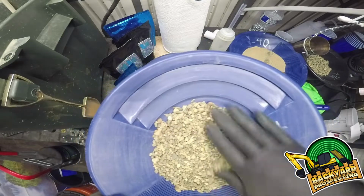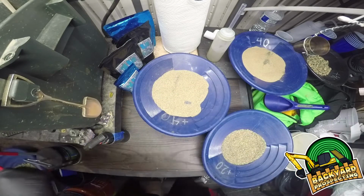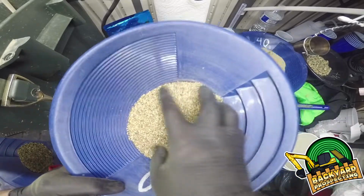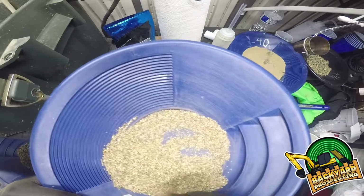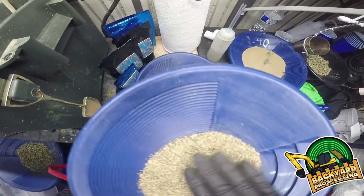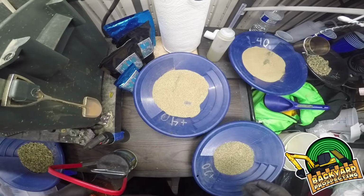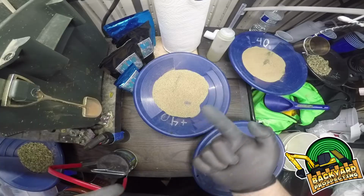That's our plus 10 material. We're going to hopefully find some more really nice nuggets in there. Plus 20. Not seeing any gold, but we'll see when we're done what we got. So alright, let's move things over, fire up the sluice, and let's find us some gold. Stick around.